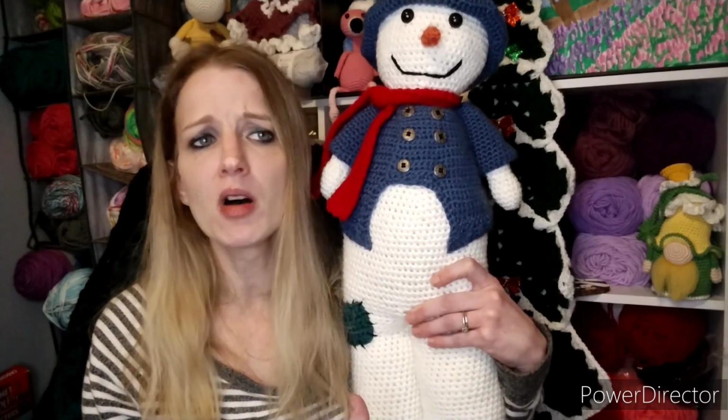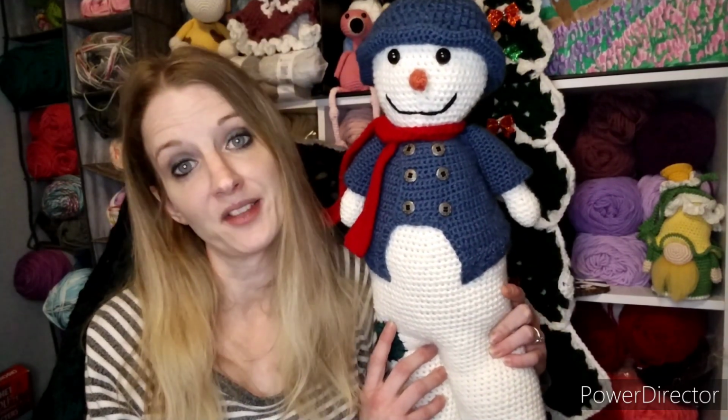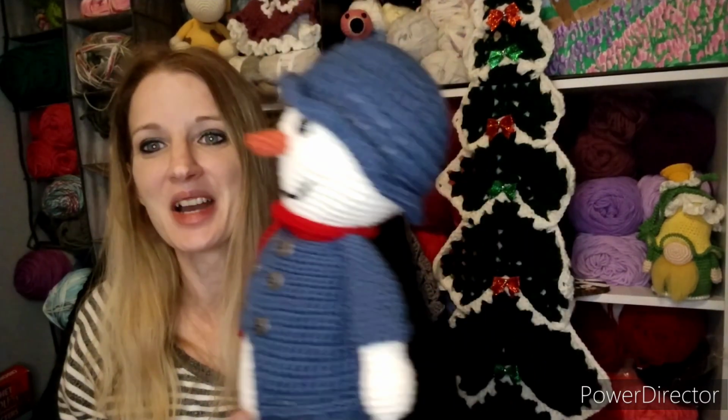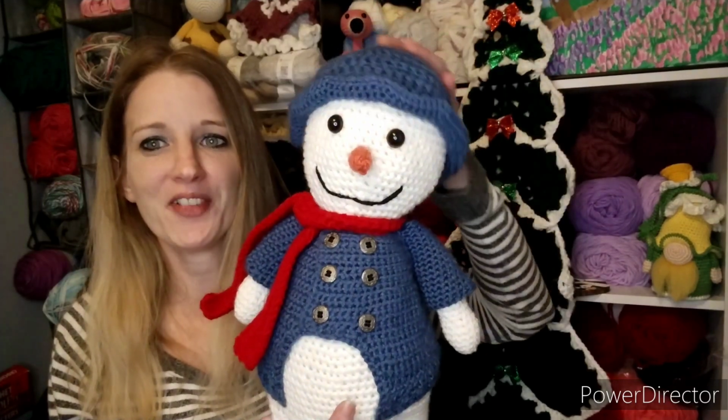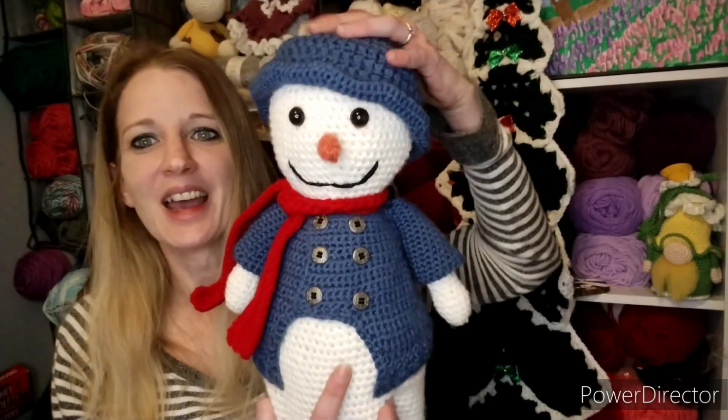Now, she doesn't have legs. I do remember that. She has like a rounded bottom, and so she would probably be a lot easier to make, but I like how they have these little patches, and I just think that he is absolutely adorable, and I love him. I was very, very proud of him when I made him, and I still am. Oh, and his hat comes off. He looks funny without a hat.